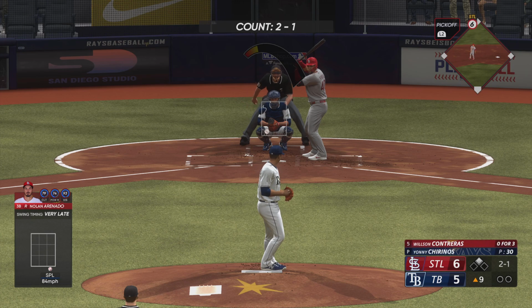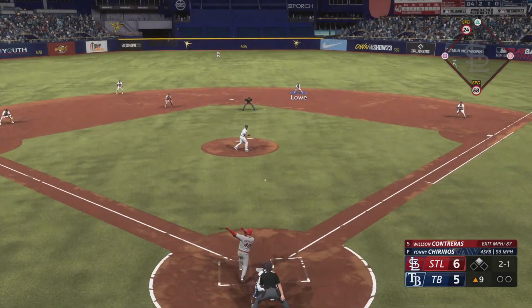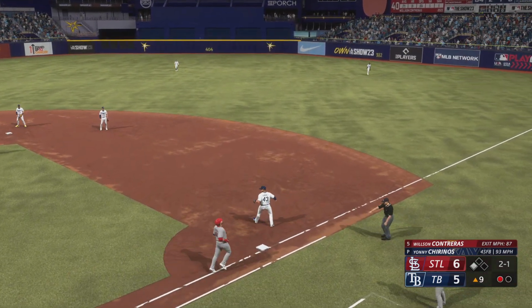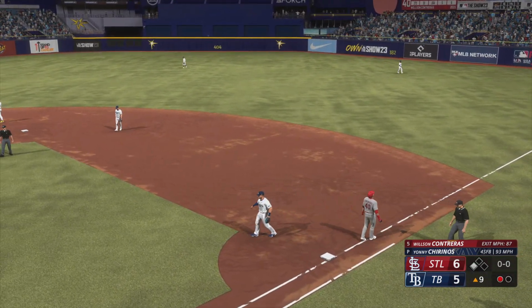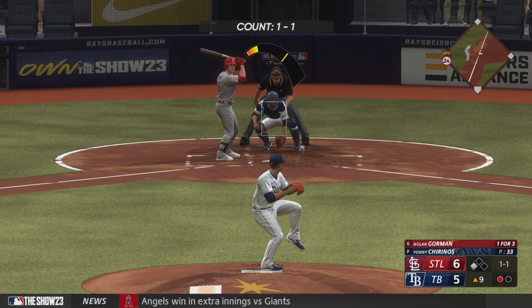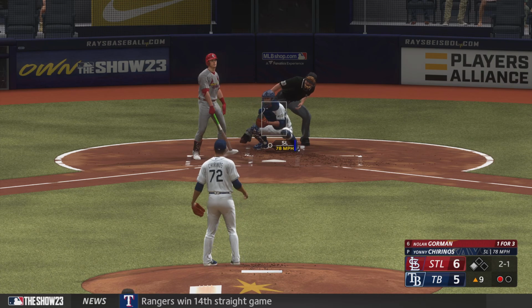And now here is Wilson Contreras, known for his rocket arm behind the plate. Gathers and throws to first. Now one gone in the 9th. Nolan Gorman next up for the Cardinals. That one off the mark.